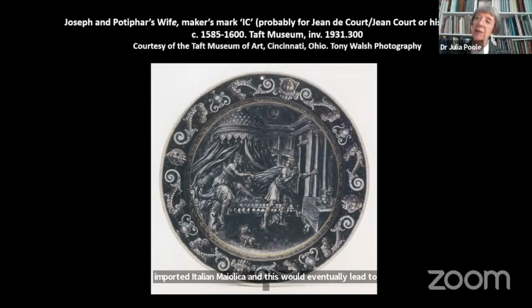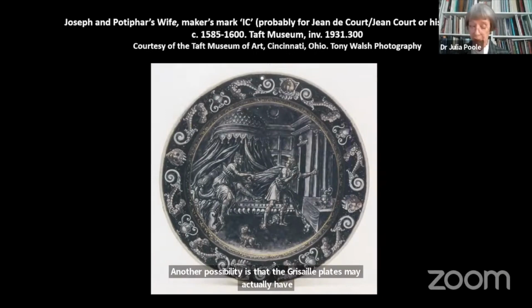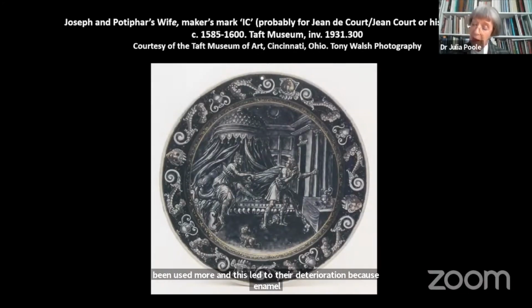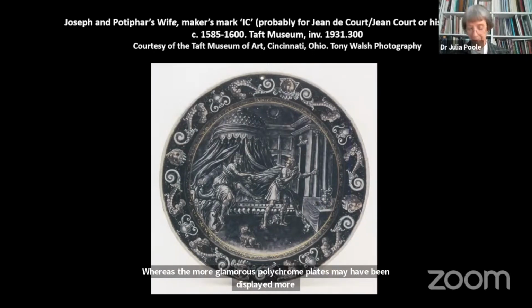Another possibility is that the grisaille plates may actually have been used more, and this led to their deterioration and destruction because enamel doesn't stand up very well to being washed. Whereas the more glamorous polychrome plates may have been displayed more frequently than used, and they may have been preserved and eventually become collector's items.